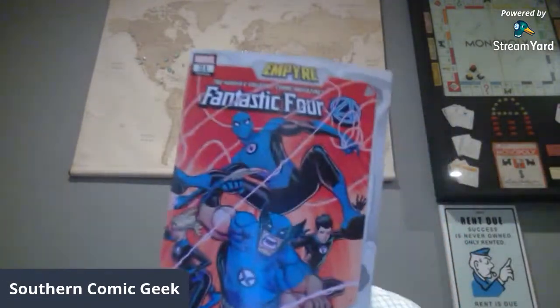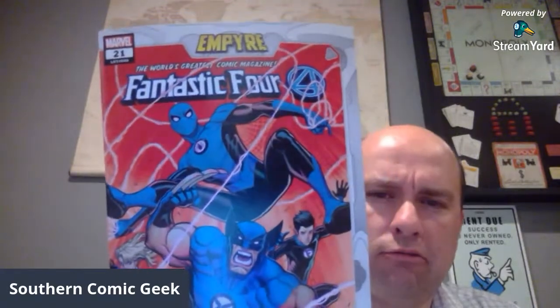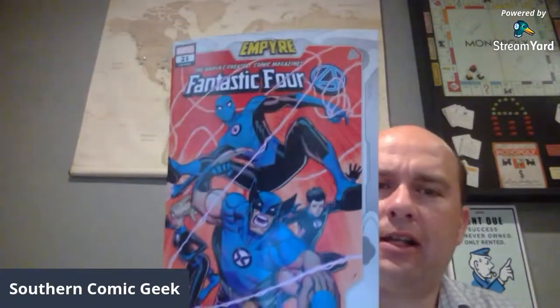So we got Fantastic Four 21, legacy number 666. Ooh, don't want to keep this one. But all right. Uncanny X-Men, darken the cover on this cover.